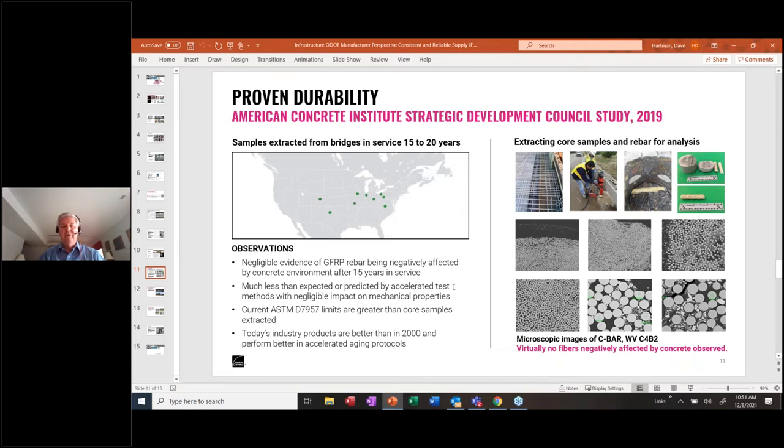As we look at what is predicted by the accelerated test methodology, it had negligible impact on mechanical properties. Typically, the accelerated test we call out needing to have a residual over 80% of the original strength, and we're well above 90% in the actual residual tensile from these core samples that were pulled. The current ASTM D7957 limits are then significantly greater than the core samples that we extracted. And another note is that today's products are better than in 2000 and performing better in the accelerated aging protocol. So very conservative from the standpoint of the corrosion resistance, and this is what's enabling the GFRP being corrosion free.